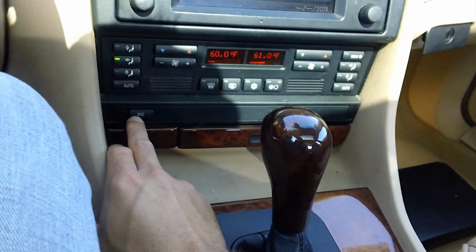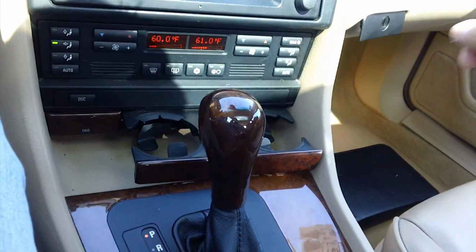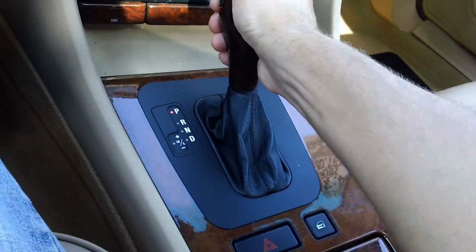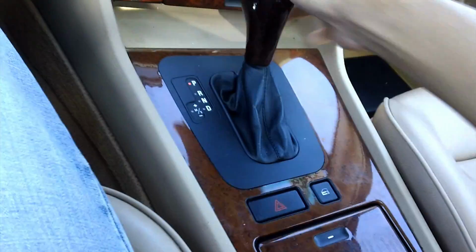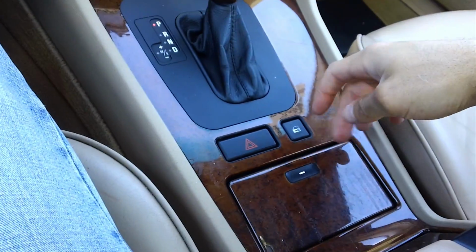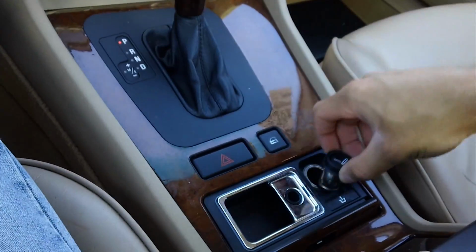Traction control and stability control right there. Dynamic stability control. And awful cup holders always. That's one thing BMW never failed on, or most German cars. The 5-speed automatic, manual shift functions, the hazards, door locks, and a little ashtray. This was a smoker. Ugh.